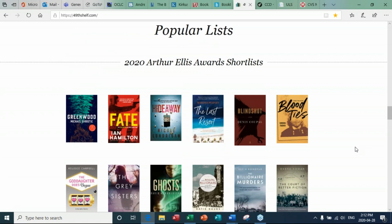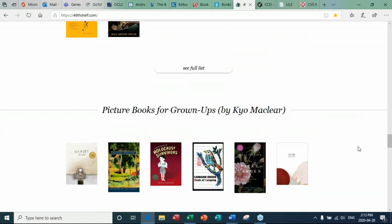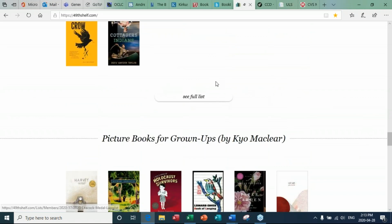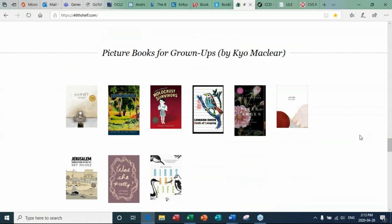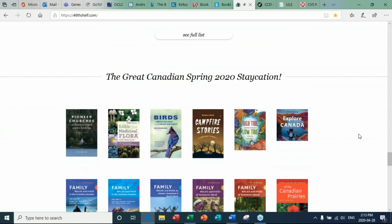What they offer is their popular list section. So you can actually see the covers of the books, but they also break it down. In this particular case, it's different Canadian awards shortlists. So this one's for the Arthur Ellis Award. Further down, the Leacock Medal. And then the full list you can see by clicking on See Full List. And then there's picture books for grown-ups, which I'm going to look at later because that's really caught my attention.